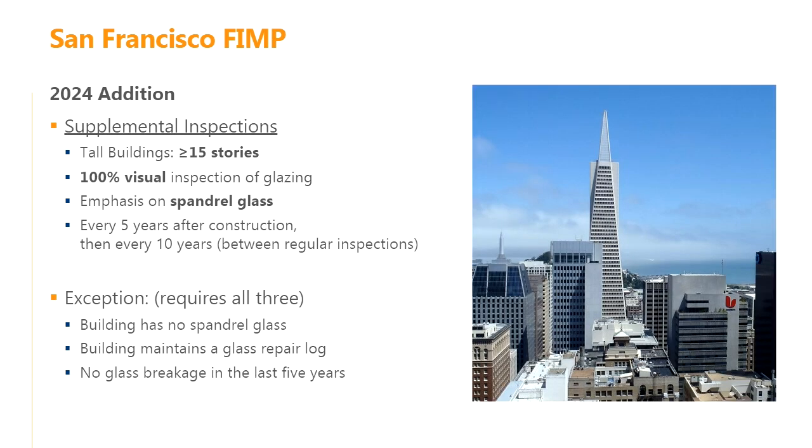The city made preliminary revisions to the FIMP in direct response to the glass breakage and required the newest and tallest buildings in the city to perform what became supplemental inspections immediately, followed by more comprehensive revisions to the FIMP based on the recommendations that WJE provided based on our findings from the investigation.